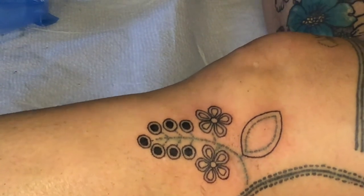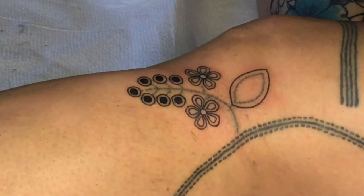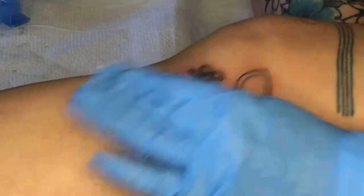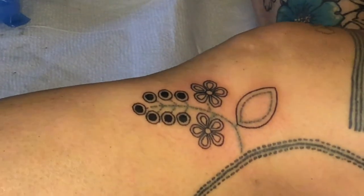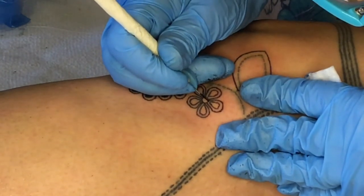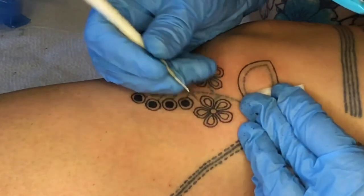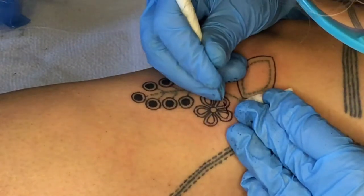So this is the last part of the tattoo. I've wiped away most of the ink and tried to clean it up as much as I can. And then I'm just going in and making everything perfect. So just finding little spots that need a touch up. Making sure it's exactly how I want it to be.